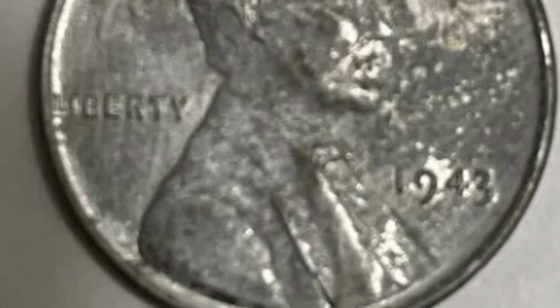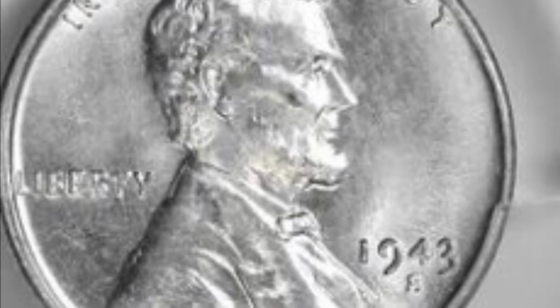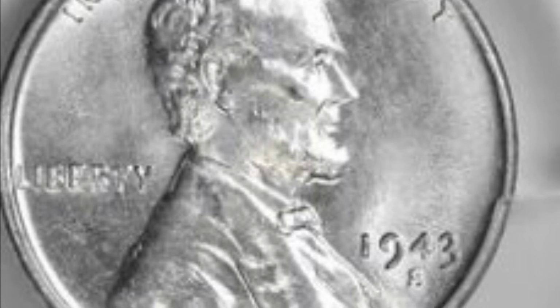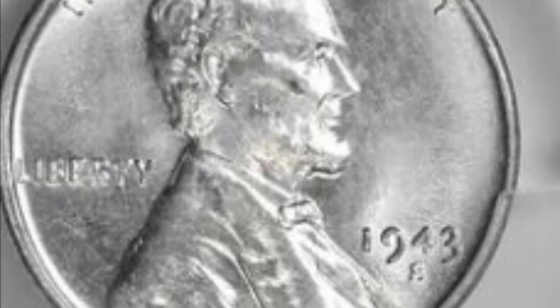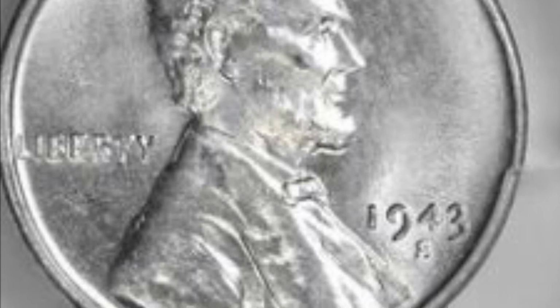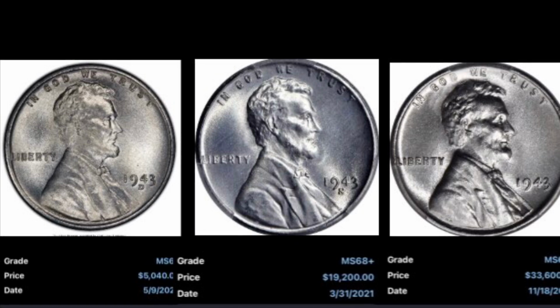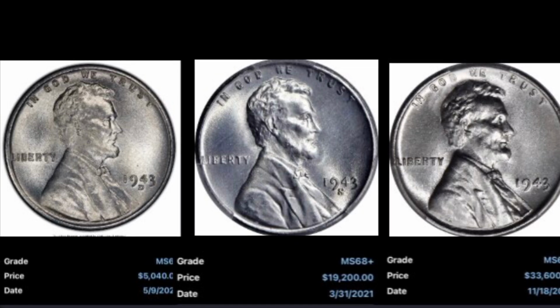In low grades and rusty examples, steel cents can usually be sold to any dealer at 3 cents each and purchased at 10 cents each. Raw uncirculated examples can be purchased under $10 if they're problem-free, and most steel cents are cheap, but because of the reactive metal composition, high gem grades, even MS66 to MS68 plus, are pretty expensive considering how many were created. 68 and 68 plus are extremely scarce and bring tens of thousands of dollars.